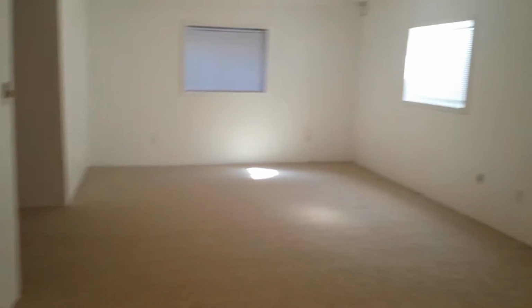Alright, so let's go down to the basement. And if I'm remembering right, I'll double check the listing, but I think they're offering some money at closing to do what you want with the basement. So you can see it's kind of a blank slate down here. Whereas the other house had a little bit of a better basement. But if you look here at the drywall work down here, it's not the best. But I think they're giving $2,000 in incentives to making the basement how you want it.